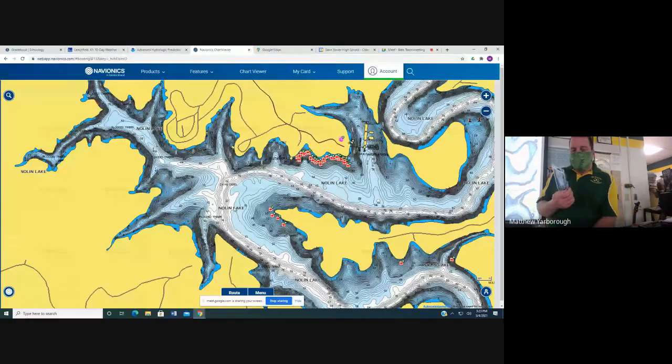So don't just automatically think, oh, it's not spinnerbait time yet because it's still early March. That certainly can be a player already. So that can be a good one. Nice big gold blade spinnerbait.